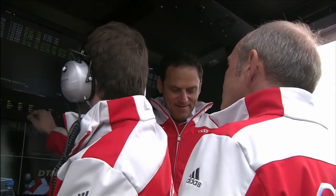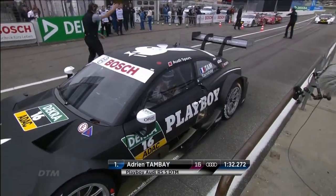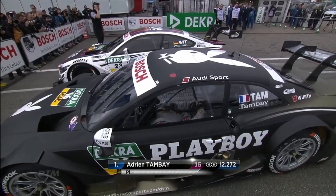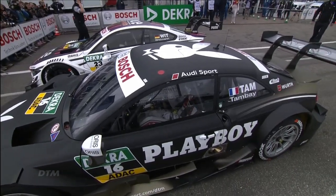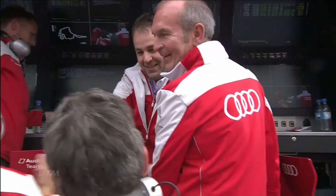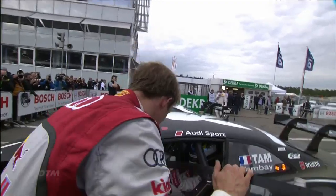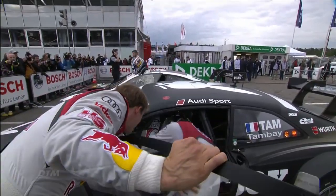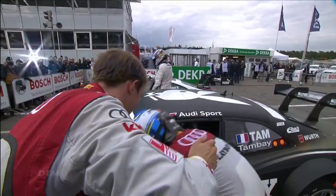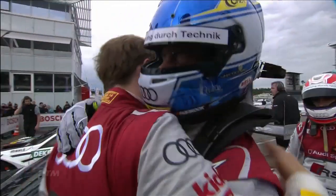Yes, remarkable and great driving from Tombe. And there he is. Pole position for the Playboy car. Marco Wittmann, who has been consistently quick as well. P2, and then Antonio Felix da Costa. Yeah, he's going to be one to watch, isn't he? I'm just impressed with the way he was so cool about not going out there early, leaving it to the last 4 minutes, wasn't it, before he went out? And two very quick laps to see him fourth.